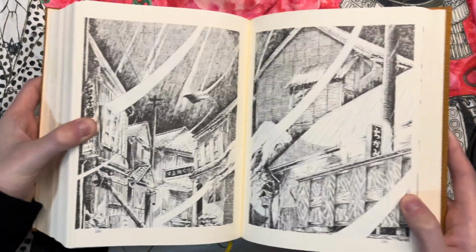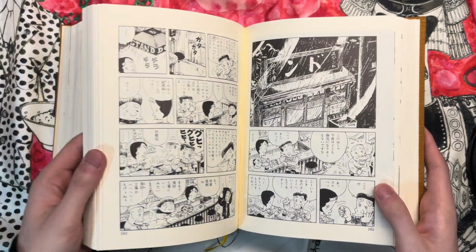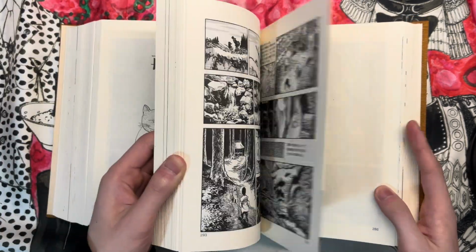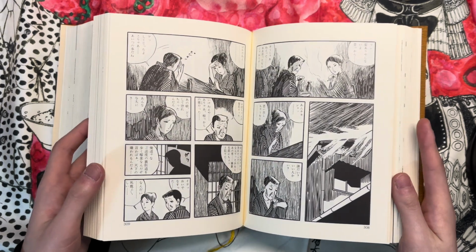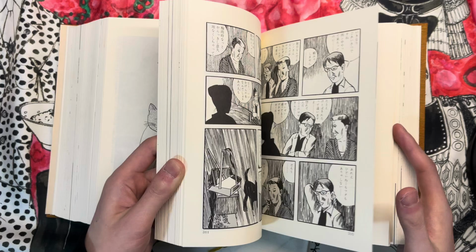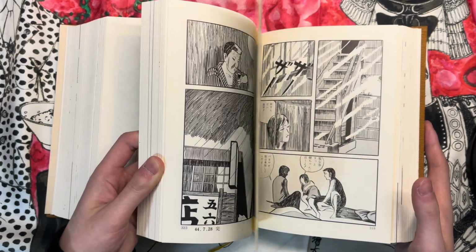Let me just move this to the middle. That's better. All right, so let's just move on and see what else we have in here. This is a story by Tsuge Tarao. Of course, Gekiga, brother to Tsuge Yoshiharu.